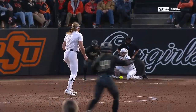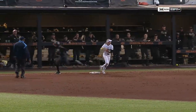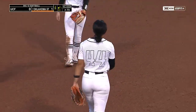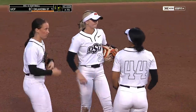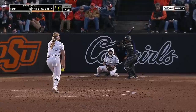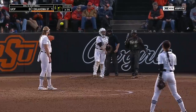Rowe here with the bunt attempt, and Talon just charges that ball so hard and is able to still make that out even with the speed of the runner. A great play by her, but now the UCF Knights are even closer to scoring. They have their runner on third base, but only one more out to work with. So Willis due up. Pitch, outside corner for a called strike.